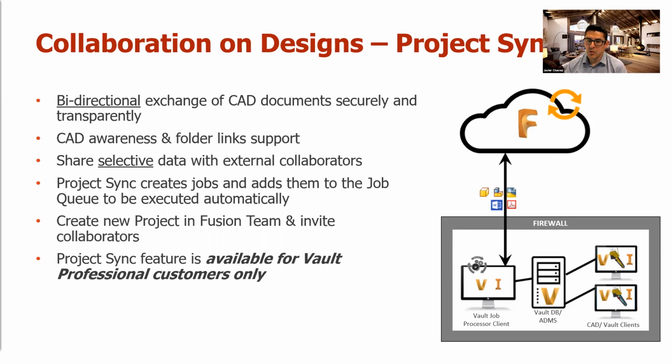So the way it works, it uses job processor in the background. It creates a job queue. And if you're not familiar with job processor, it's basically just a machine sitting in the corner that processes some of these things for you. Things like DWFs, it creates PDFs for you. And in this case, it'll process these files and load them up to the cloud.